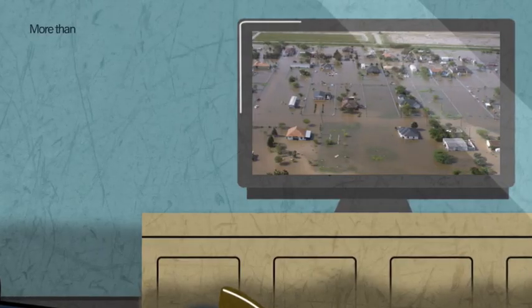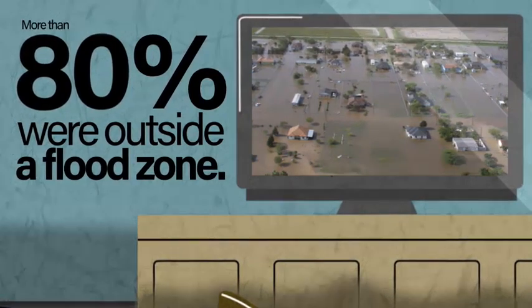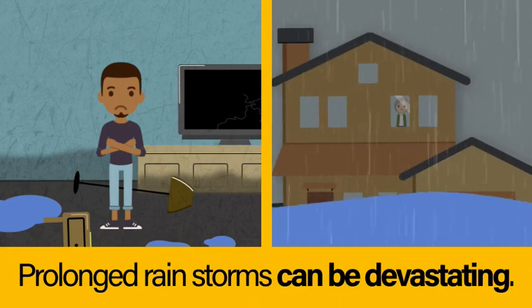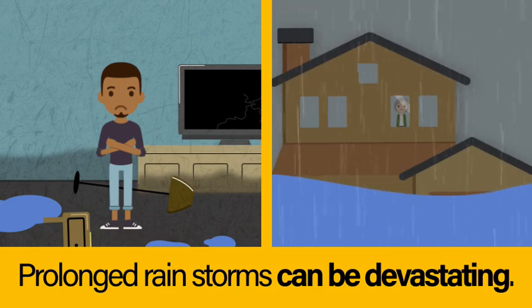For instance, more than 80% of the homes that flooded during Hurricane Harvey were outside the mandatory flood insurance zone. Just like with John and Sue, average but prolonged rainstorms can be just as devastating in terms of the amount of damage they can cause.